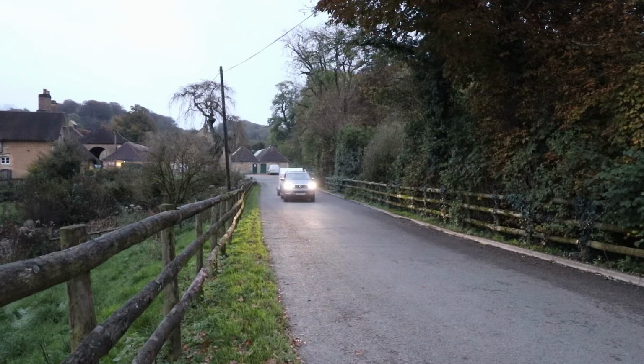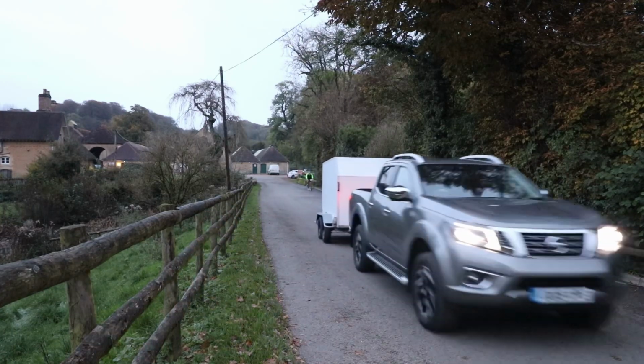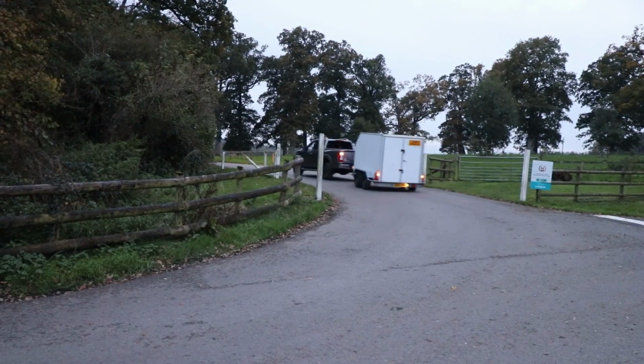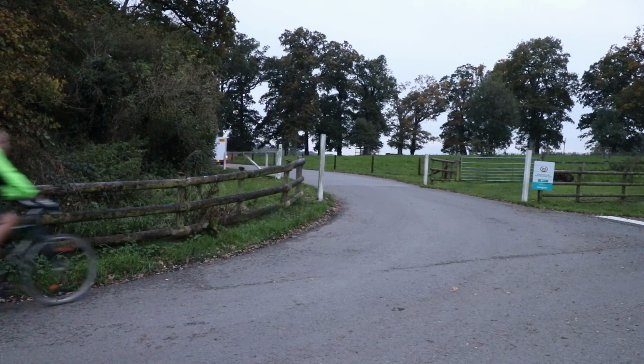Before I go into the towing, I will say I've been really impressed with the Navara. I've absolutely loved it, and I think I've probably given that away. So what do I like about it? The 2.3 litre engine is very good. Yes, it's not going to set your pants on fire, but it's got enough poke when you need it.